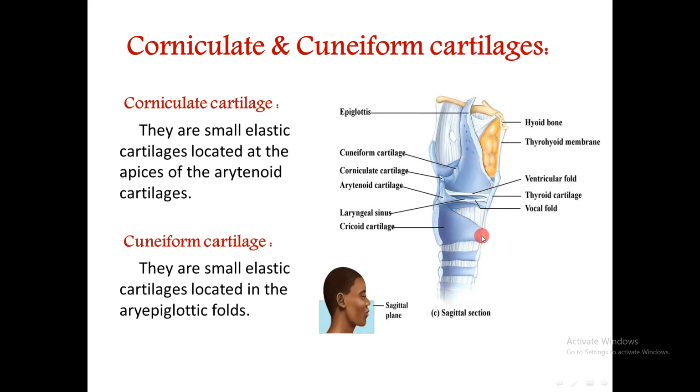Of course, this is also a sagittal view, or sagittal section, of the larynx. This is the trachea. This is the cricoid cartilage. And this is the epiglottis. This is the hyoid bone. And these are the cartilages we mentioned, the cuneiform, the corniculate on the apex of the arytenoid, and this is the arytenoid cartilage.